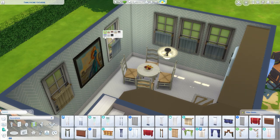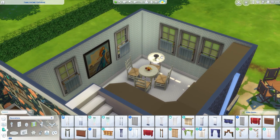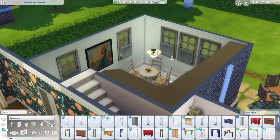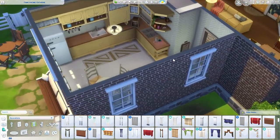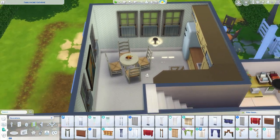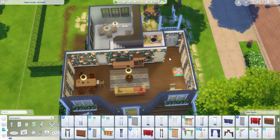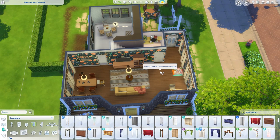So we are continuing with the blue color a little bit here. There we go. And it's very calm colored, very nice breakfast nook area over there. Good. There we go. Now I'm gonna copy the floor.